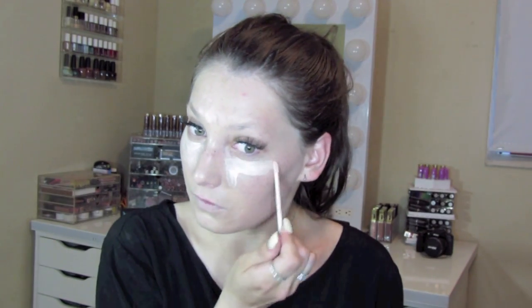I'm using the Quo Illuminating Concealer. I don't know how well this shade is going to work because I think it looks a little bit pink. I was looking for one and they didn't have a yellow one. It was sold out and I really wanted it at the time, so I got it. This one might look a little bit pink, not too much. It feels really nice though when I'm putting it on. My camera just died, but yeah.